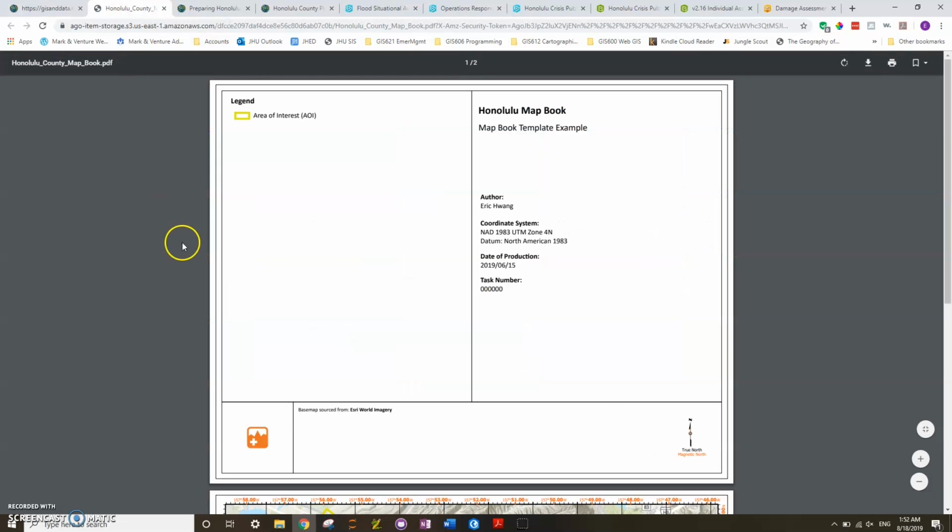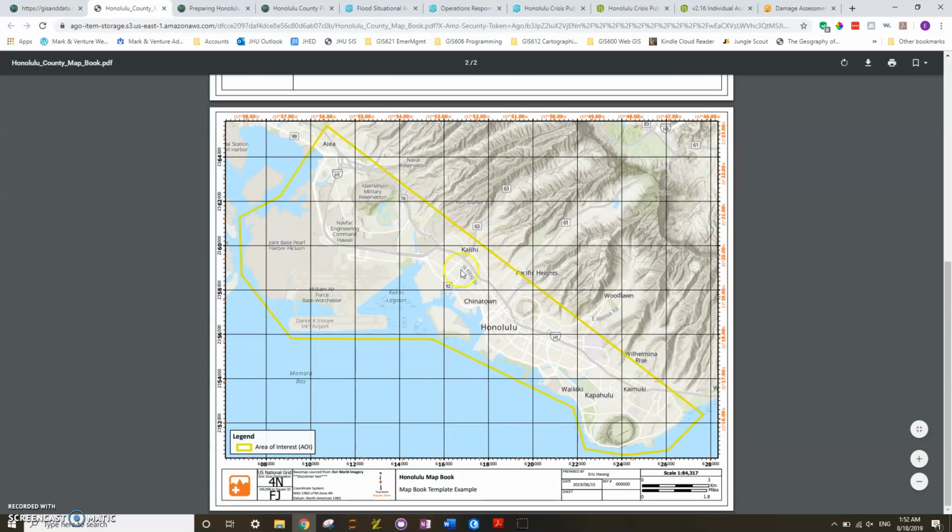The first product I'd like to show you is the Honolulu County Map Book, complete with U.S. National Grid designation and 100,000 meter square ID. The area of interest is shown within the yellow polygon, and I imagine this nationally recognized standard map grid information will be useful for your planning and operational efforts.